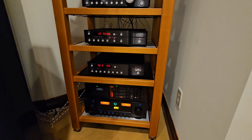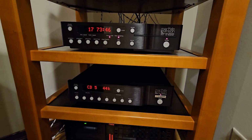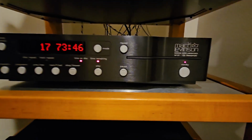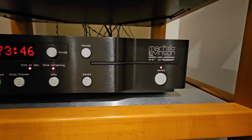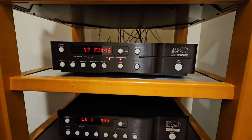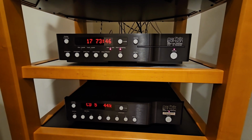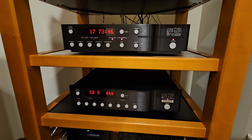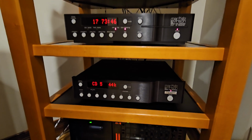Above the Nak, we have the first digital pair that I'm going to talk about here. One is the Mark Levinson number 37 transport. The 37 also had to go in for service at Pyramid Audio. The belt broke, and I had to send that in about a year ago. All this old 90s equipment, if you're going to buy one, you just expect that you're going to have to find some repair service because something is going to go wrong.